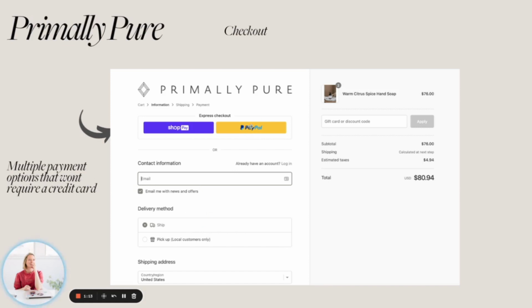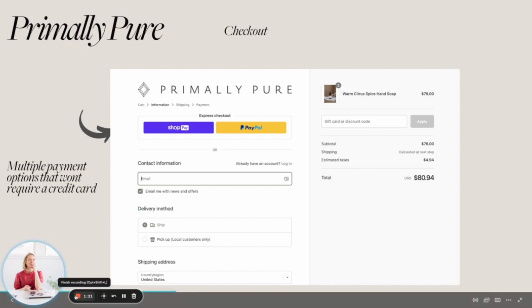So if you right now don't have ShopPay, you don't have PayPal added, make sure you add those types of things because you will see an increase in your conversion rate. And this is a really great example from Primarily Pure. So again, don't make them create an account. Don't ask them 25 other questions. Don't require things that are not 100% necessary. And then the second thing that I want to talk about is payment options. So basically allowing people to use things like PayPal.